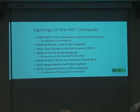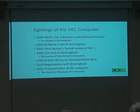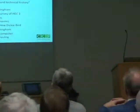That led to the second sighting, a visit by Roger Johnson and colleagues from Birkbeck College to see the HEC1 computer, and you'll realise the link with Birkbeck shortly, with a view potentially of having the machine on display at Birkbeck. It didn't quite happen. There were problems in arranging the loan agreement between the museum in Birmingham and a non-museum such as Birkbeck.